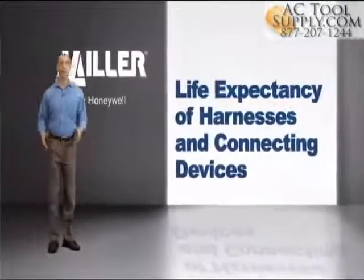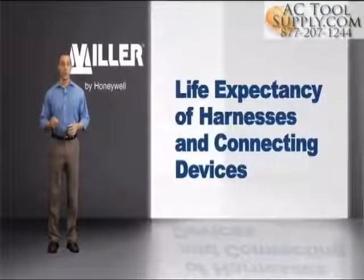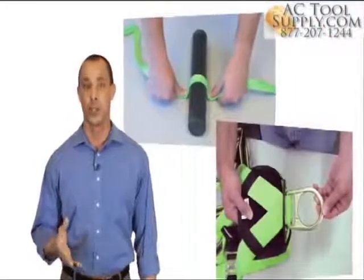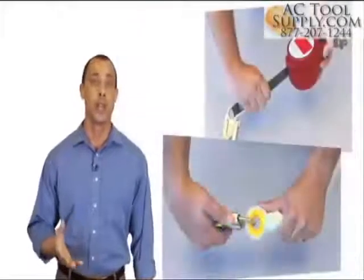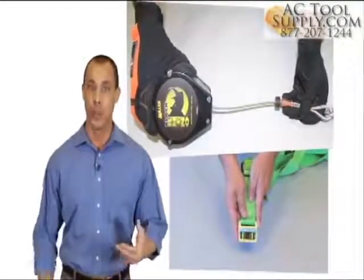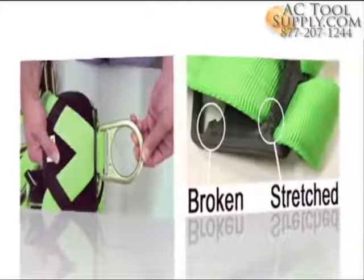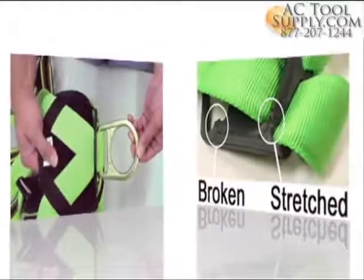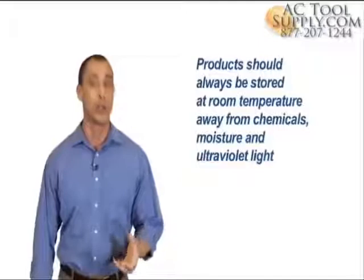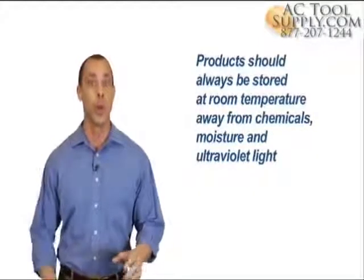To maintain service life and high performance, each harness and connecting device should be visually inspected before each use and regularly inspected by a competent person as defined by OSHA. Following these instructions may still necessitate removing the harness or connecting device from service prior to the expiration of the 5-year life expectancy guideline. Likewise, proper adherence to the inspection and maintenance criteria may extend the useful life beyond 5 years. Ultimately, it is the responsibility of the end user to determine when a harness or connecting device is unfit for use and should be removed from service. When not in use, products should always be stored at room temperature, away from chemicals, moisture, and ultraviolet light.